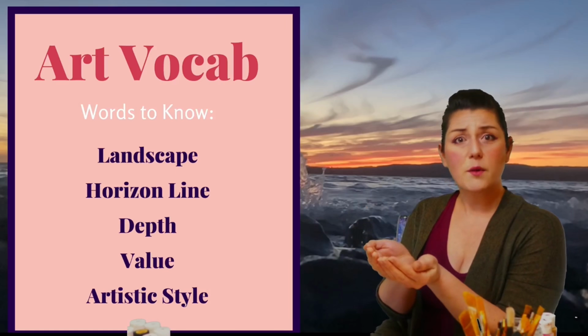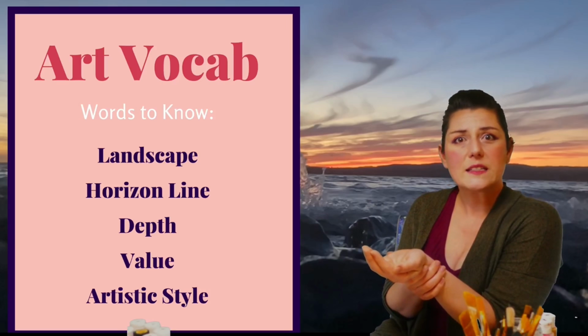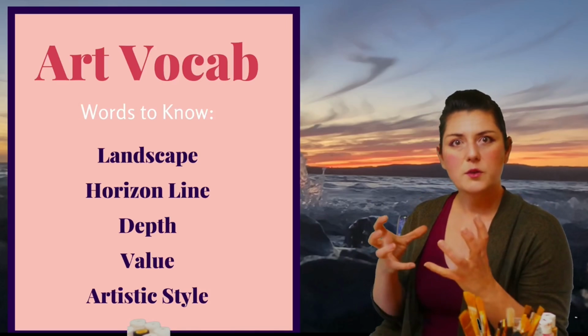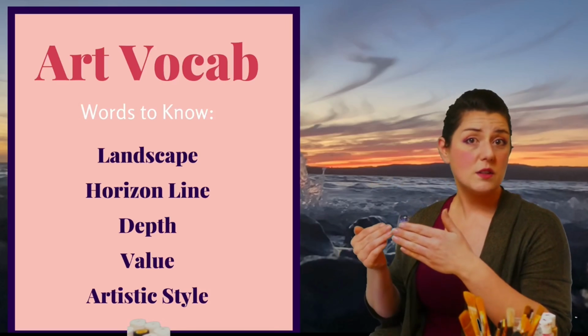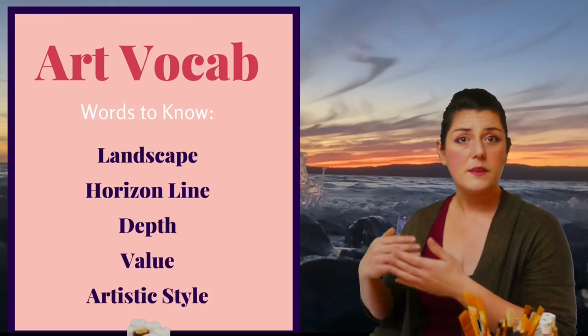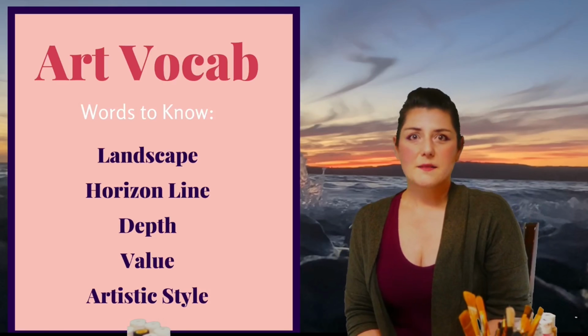And in real life, that rock is maybe the size of a baseball. Maybe it would fit in my hand. But it's so close, it's big because it's in the front. And that helps also give the illusion of depth within a painting. That depth can apply in many different ways.